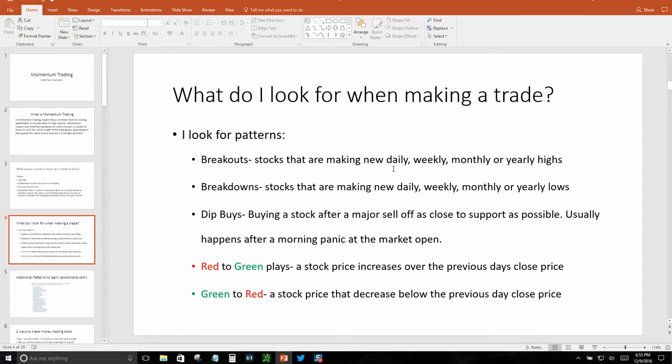Breakouts, stocks that are making new daily, weekly, monthly, or yearly highs. Breakdown, stocks that are making new daily, weekly, monthly, or yearly lows. So that's when you're shorting the stock. Dip buys, buying a stock after a major sell-off as close to support as possible. Usually happens after a morning panic at the market open. Red to green plays, a stock price that increases over the previous day's close price, or green to red plays, a stock price that decreases below the previous day's close price. So BTTQ is an example of green to red / dip buy.